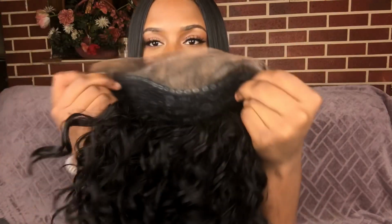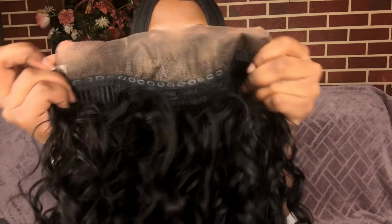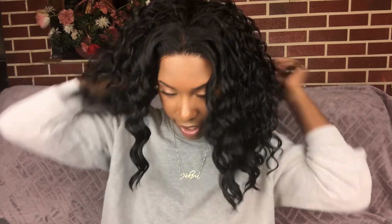Before I throw this on my head, I already went ahead and cut the lace off camera, and I applied some Maybelline mineral powder in the color dark underneath the lace. Now I'm just gonna pop it on my head. Come on, look at that hairline. It's looking like a hairline. A natural hairline at that. Wow, Friday Night Hair, you never disappoint.